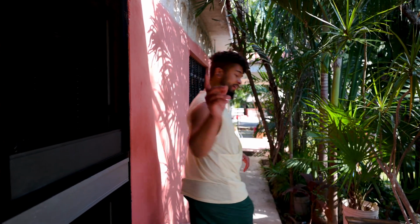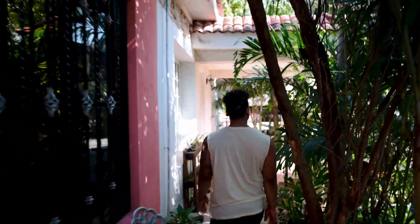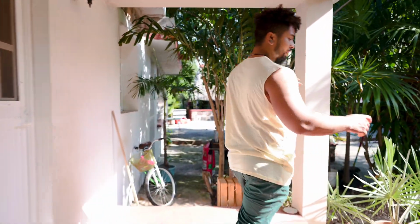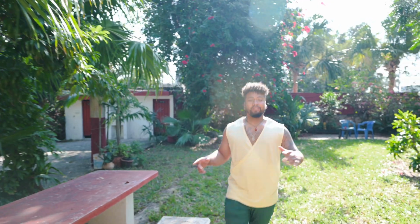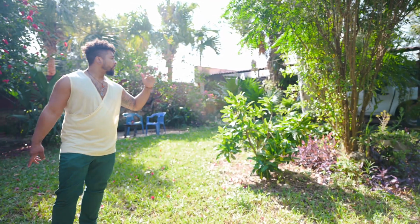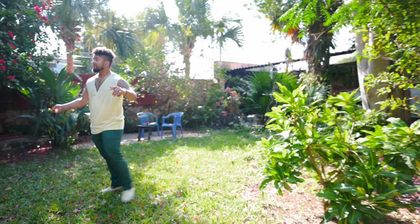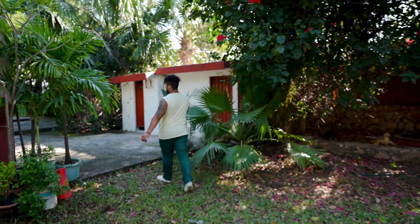So I'm not done showing you the place just yet. Here, I got the whole yard for you. So if you come right over here, we actually have this whole entire garden area to ourselves. So we have plenty of trees, plants. I even caught lizards in here and a hummingbird. Now if you go take it over this way, it gets even better.